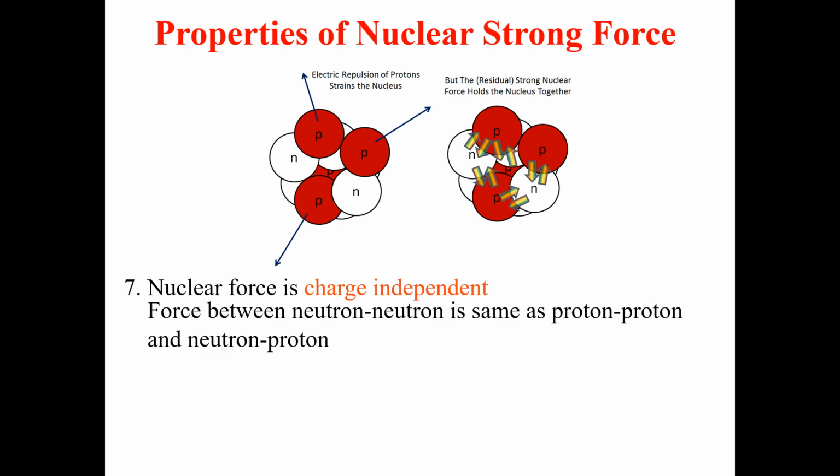Property number 7. Nuclear force is charge independent. We already mentioned in the previous point that unlike the Coulomb repulsive force between the protons, the nuclear force does not depend upon the charge of the particle. So that's why we're saying that the nuclear force is charge independent. The force between the neutrons is the same as between the protons, and between the proton and neutron.